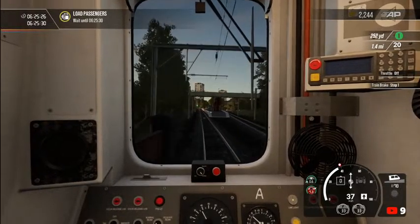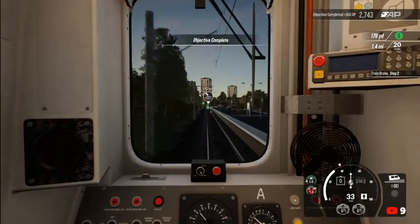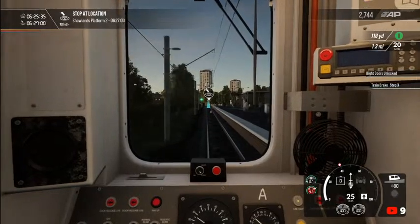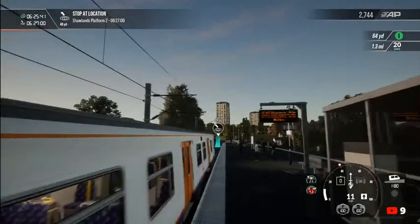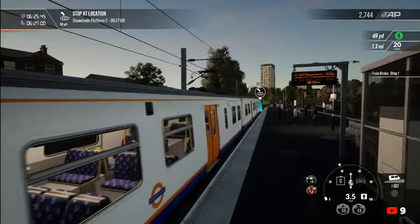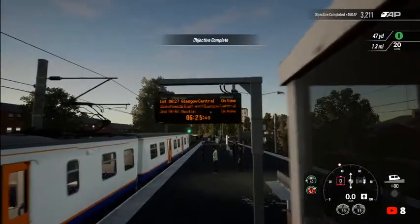Right. Brakes! Coming into... I don't even know what this station is. Shorelands... No, I was about to say this station is called Shorelands Platform, but it's just Shorelands, isn't it? God, those brakes are strong. Oh, I love the brake release sounds. Oh, they're amazing.